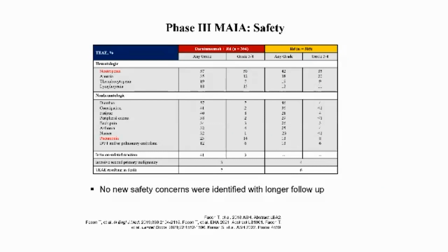And this is just showing you, are we getting more toxicity when we add 3 drugs? And the answer is yes. You're going to have more drop in your white counts and maybe an increased risk of pneumonia. So obviously that needs to be monitored carefully and addressed appropriately.